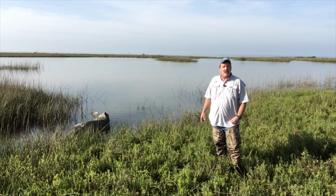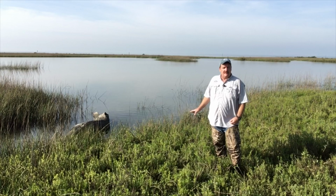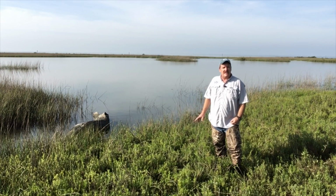This is one of the more open water areas inside the marsh. This is way up inside the marsh. Wouldn't it be neat to see what the bottom looks like? Well, we can. Because in Texas, we have relatively shallow bays and we have a relatively small tidal influence on them. 12 to 18 inches is about it. All it takes is a strong north to northwest wind for about 36 hours, and you can blow all the water out of this area and see what's on the bottom.